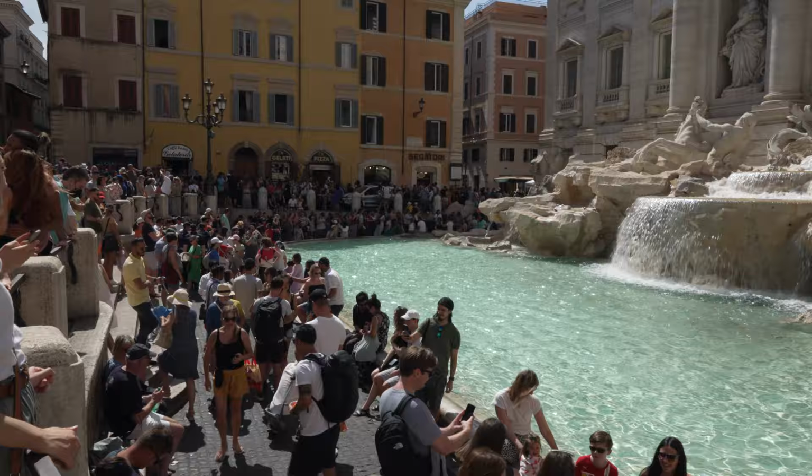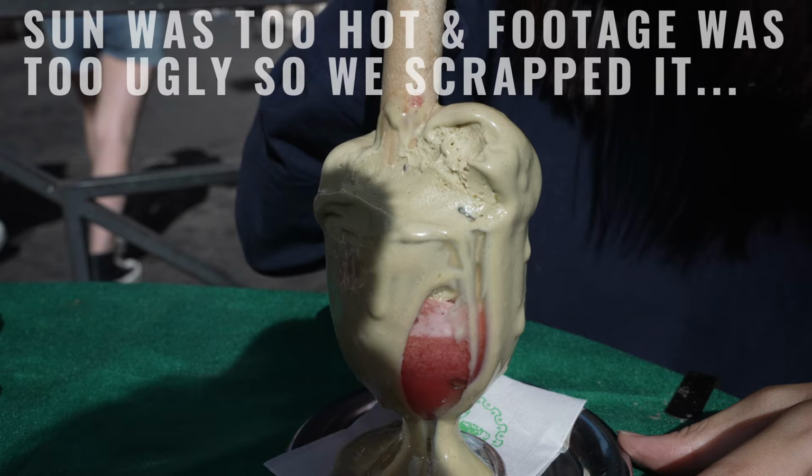We're gonna move on elsewhere to have some gelato at a very old shop. It's called Giolitti, I think, one of the oldest gelaterie in Rome.